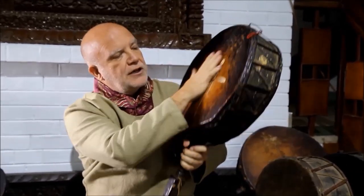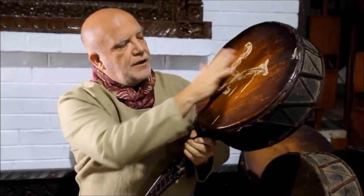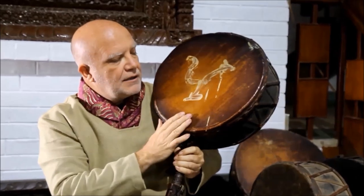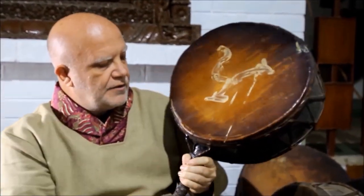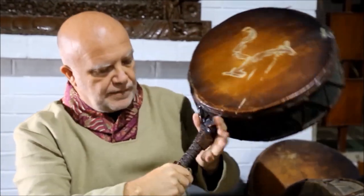And these drums are two-sided with usually the skin of a male and a female animal, and there's like a male side for the drum, female side for the drum.